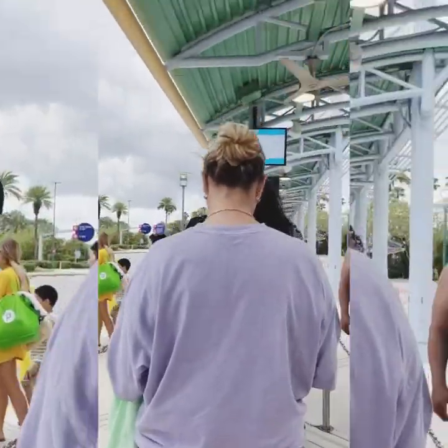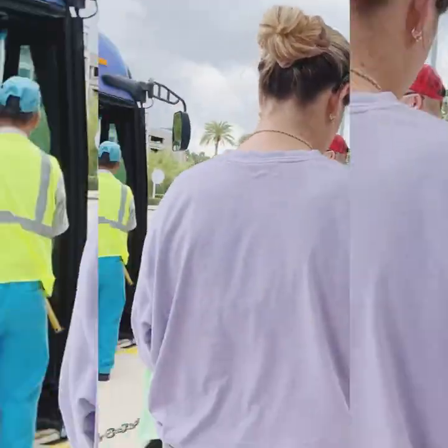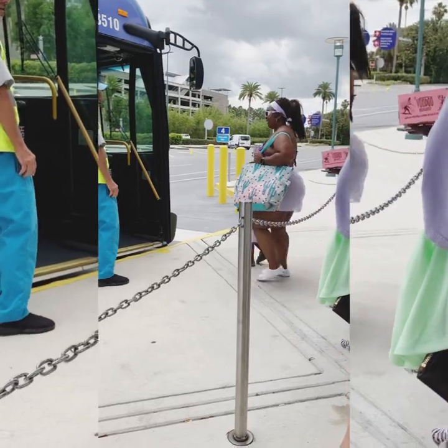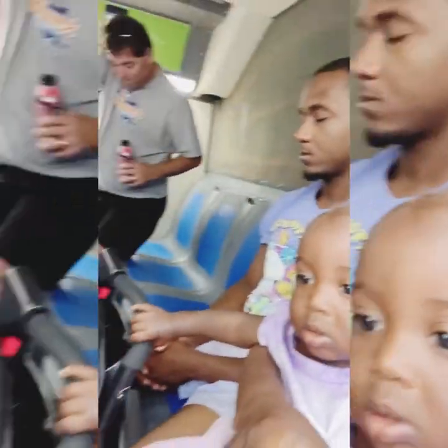Hey y'all, FYI, the shuttle runs every 15 minutes. After you arrive and park in the garage, you go down the escalator to the first level, and that's where all the shuttles pull in at. We were able to bring our box of donuts onto the shuttle, and we were able to get our donuts through Volcano Bay security.